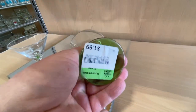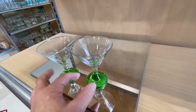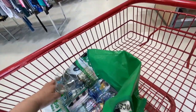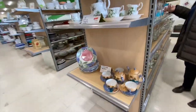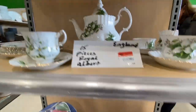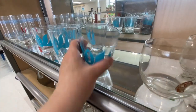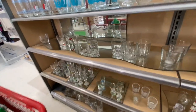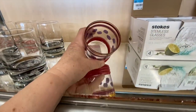Anything with a colored glass bottom for bar glasses. They sell quickly for me, so I always pick those up. Keep on going. There's someone there, so. Now that tea set was there a while ago, and so was this one. Okay, I think those are modern, they're IKEA, I believe. There's a single one, that's too bad.